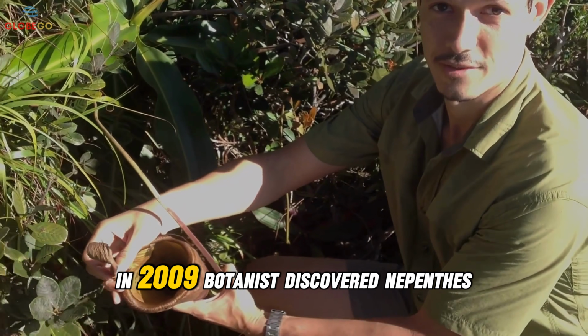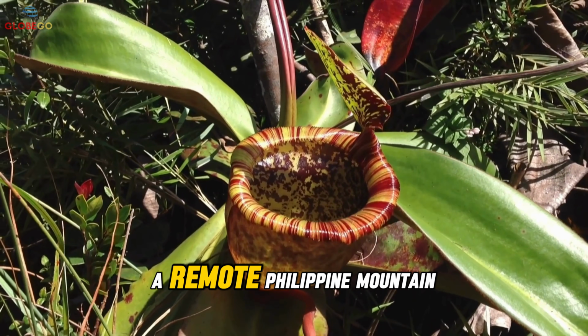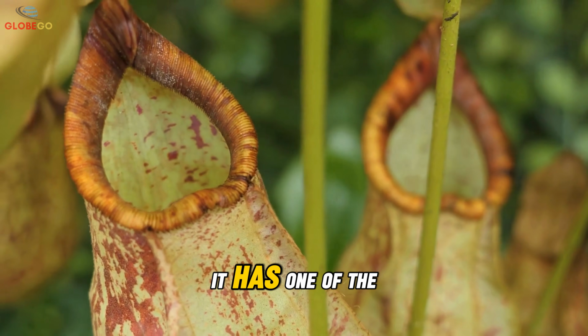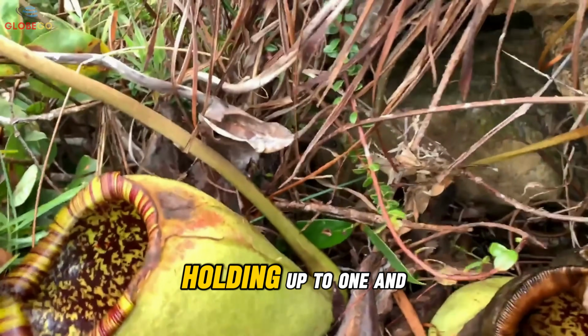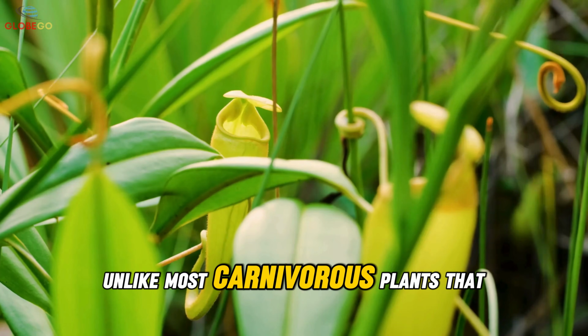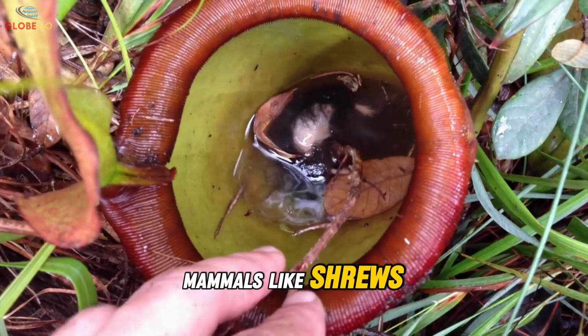In 2009, botanists discovered Nepenthes attenboroughii, a giant pitcher plant on a remote Philippine mountain. Named after Sir David Attenborough, it has one of the world's largest pitchers, holding up to 1.5 liters of digestive fluid. Unlike most carnivorous plants that trap insects, this one can catch small mammals like shrews.